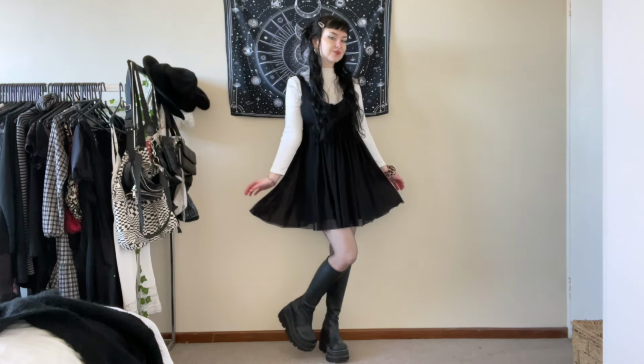And I really like the white with this dress. I think it's actually very cute. I usually wear it with a black top, so it's nice to see it in a more toned down kind of way.